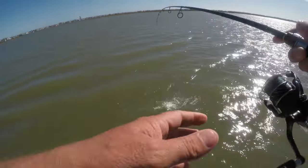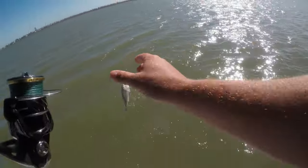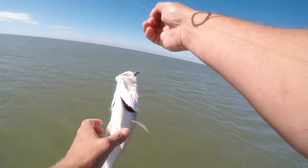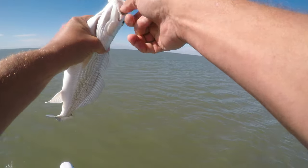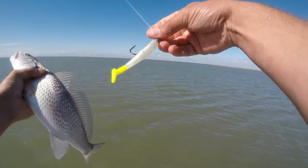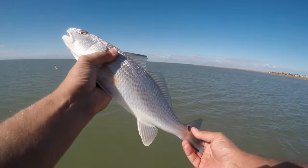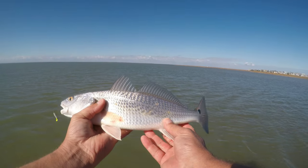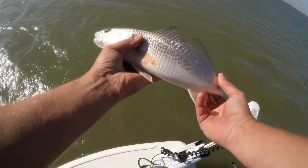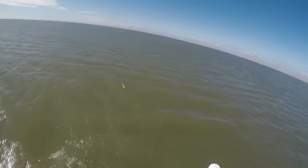A lot shallower than I thought we were. Come pull his little butt in here. Yeah, another little small underslot red. Been tearing them up today though. Another pretty little guy. A little Louisiana legal. All right, little fella. All right, redfish again.